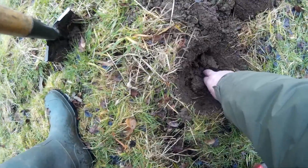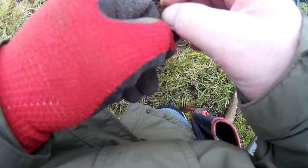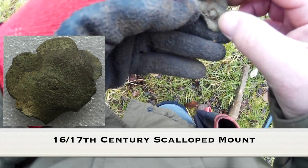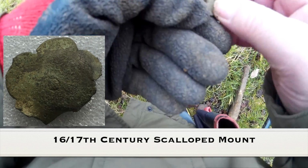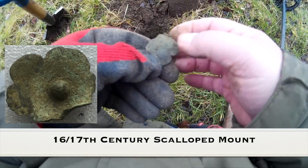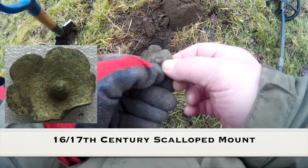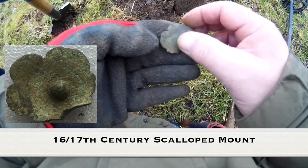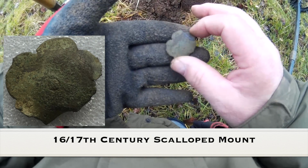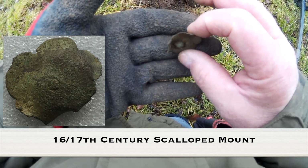Well, my first target, about 7 inches down here, and let's see what we've got. It looks like, well, it's got a fixing on the back, but I don't think it's that old actually. Got a bit of a patina on it. Oh, it's scalloped. You can see the edge has been scalloped, and that could well be either a furniture mount or something a little bit older than that, but I suspect a Victorian furniture fitting. That's what I reckon anyway.